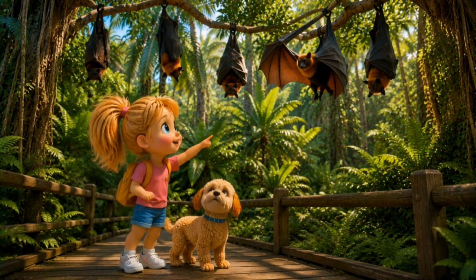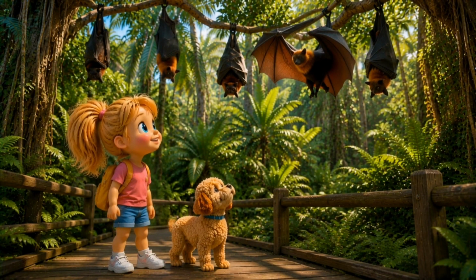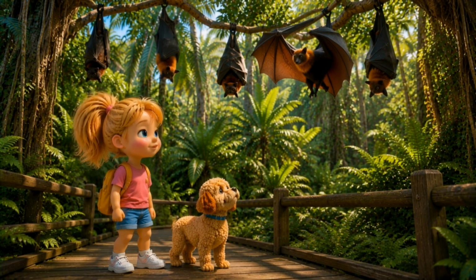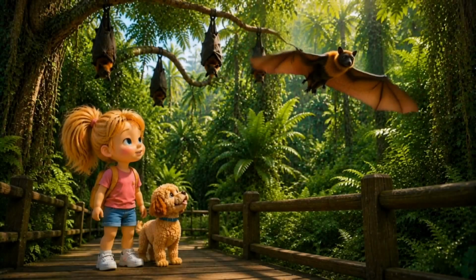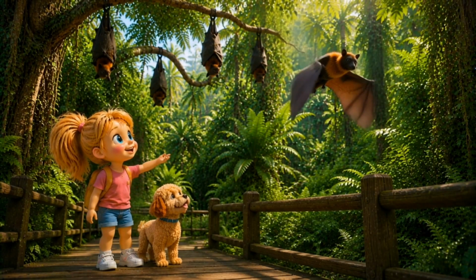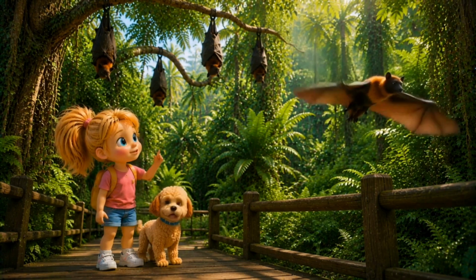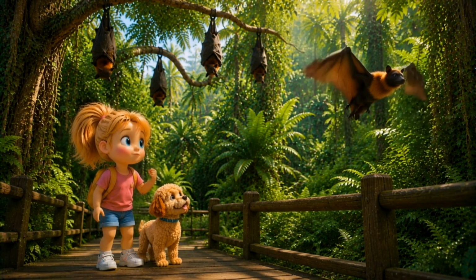Leo, look up. They're flying foxes. And they're hanging upside down. They help the rainforest by carrying pollen and seeds from one place to another. Look, Leo. There it goes. Its wings are huge. Flying foxes can travel a long way at night looking for flowers and fruit.